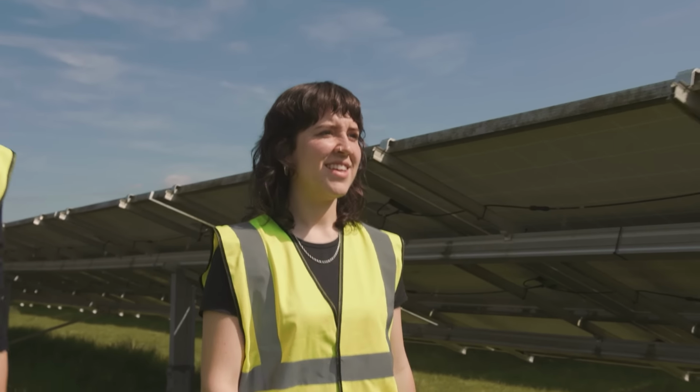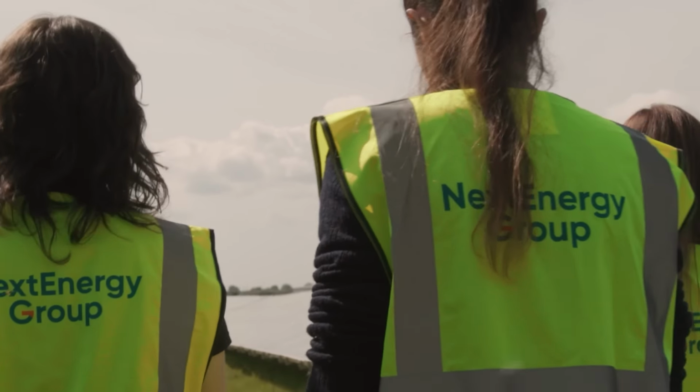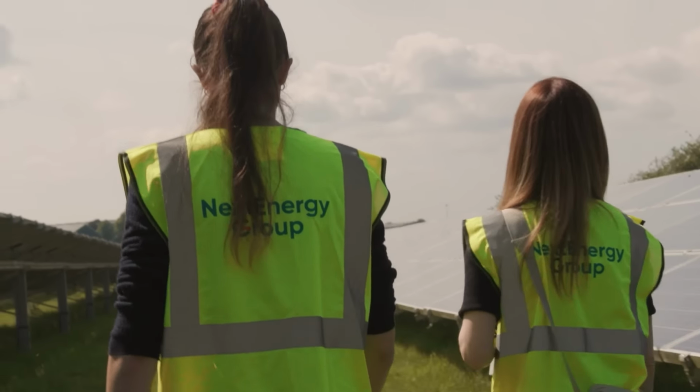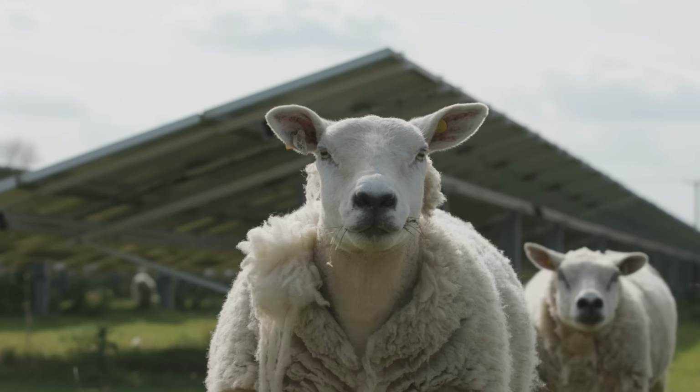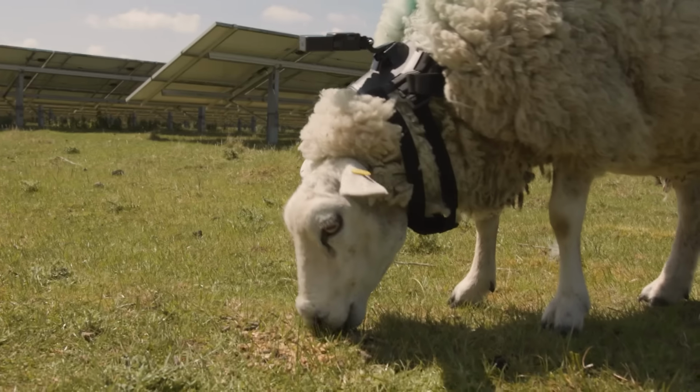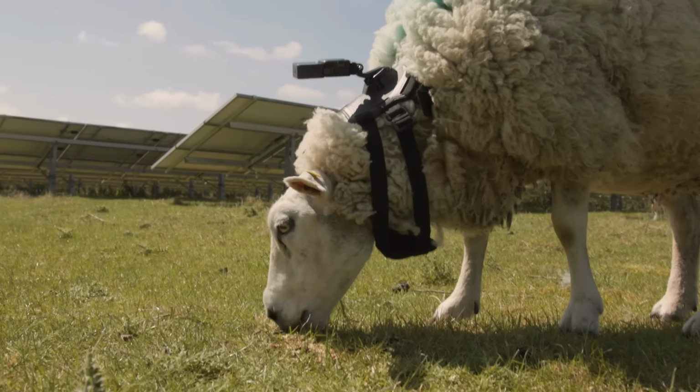Honington Solar Farm in Suffolk sits within our listed fund, NESF, and has an installed DC capacity of 13.5 megawatt. That is equivalent to powering approximately 6,000 homes for a year. Today we're putting a camera onto the back of one of the sheep here on the solar farm. This is to see how they use the solar farm and where they go across the site.